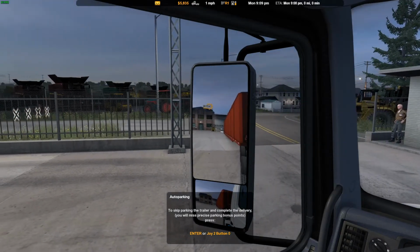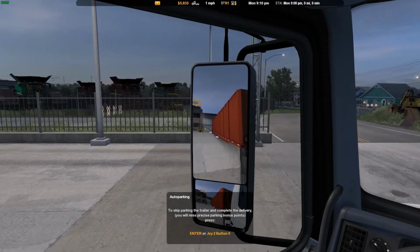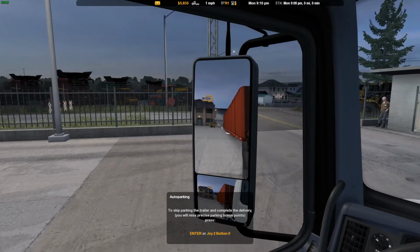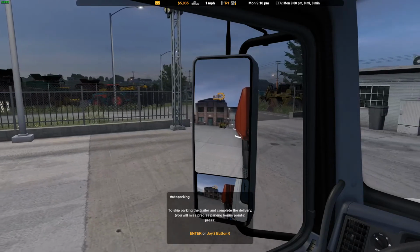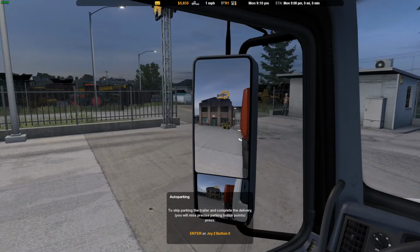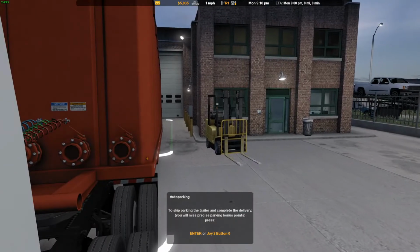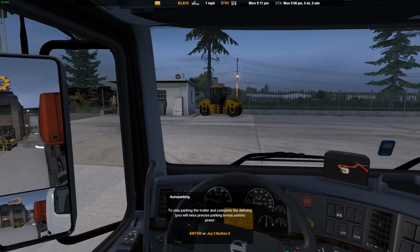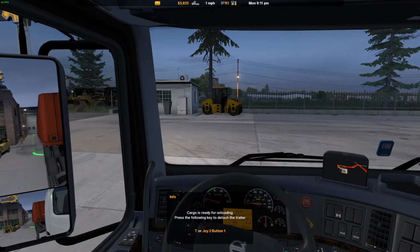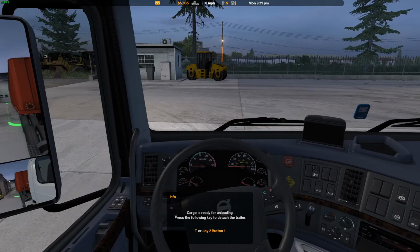Why does it look like there's no wheels on the back of this trailer? And slide it in. Beautiful. And we're in. Get out of gear, and brake on, engine off, and detach the trailer.